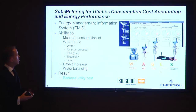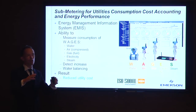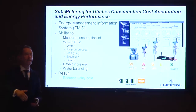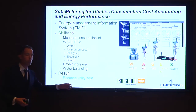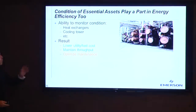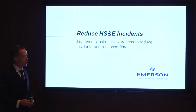In a lot of plants, compressed air is being wasted, electricity is being wasted, water is leaking. So what we're doing is deploying more sensors throughout the plant. Rather than just measuring the consumption of the plant as a whole, you can measure every plant area, every plant unit, or even down to equipment level. That helps us detect pumps and fans which are running when they shouldn't be. You can detect water leaks, etc., again by deploying more sensors. I've already talked about heat exchangers. By having cleaner heat exchangers, you reduce your energy cost.